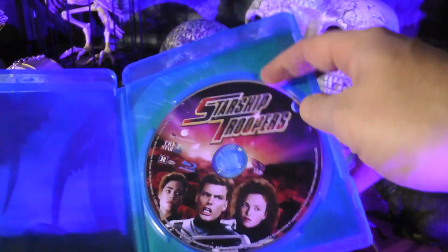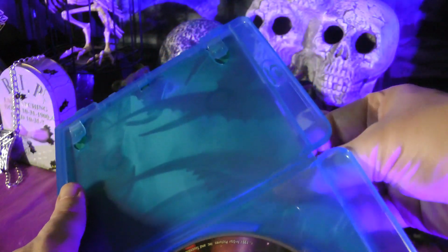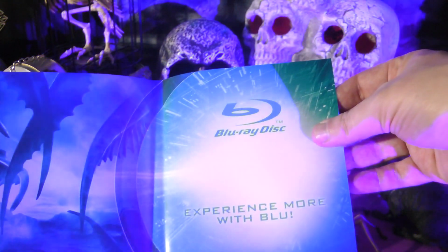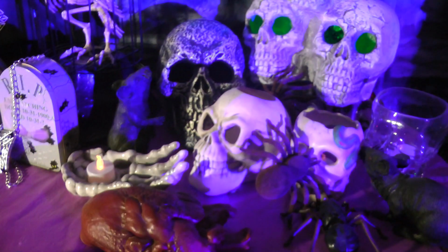There we go. So we got that. There's actually some artwork underneath. Let's just take a little look here. Oh, Blu-ray disc. Experience more with Blu-ray. Wow. Okay, you can tell this is an old release when they're just hyping up the amazingness of Blu-ray. Beyond high definition. Yeah. No, it's just high definition.